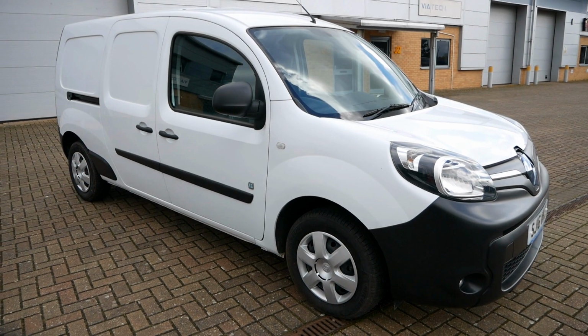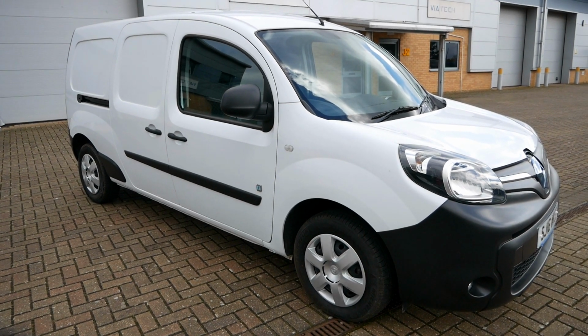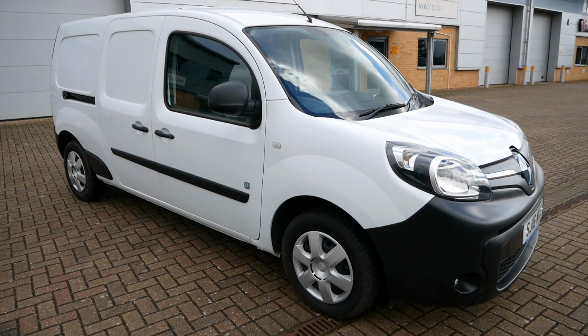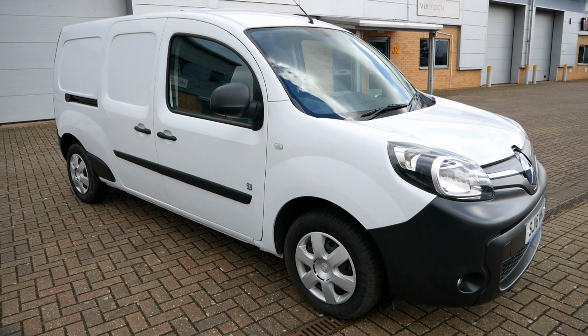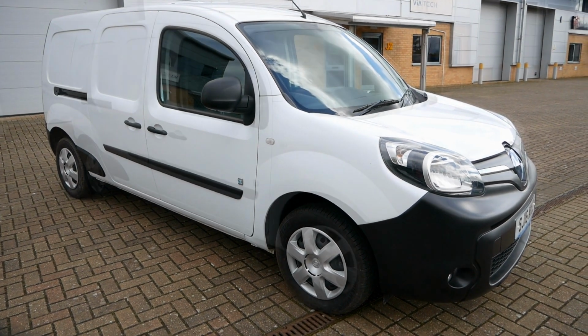So obviously, to use the hydrogen range extender function in this vehicle, you want to be within a reasonable distance of a hydrogen filling station. There aren't too many currently in the UK, but the network is expanding. But you can find the locations online. If you just Google hydrogen filling station, you'll soon see the website that shows all the current locations.